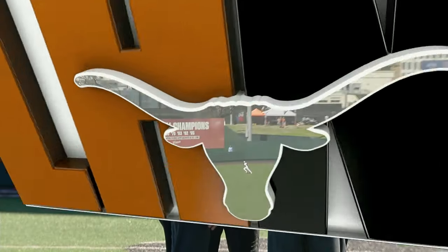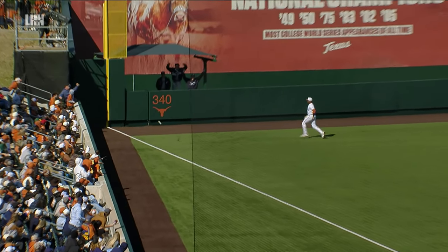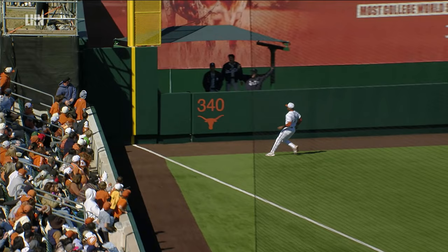The camera platform down there. Might have hit it right there.